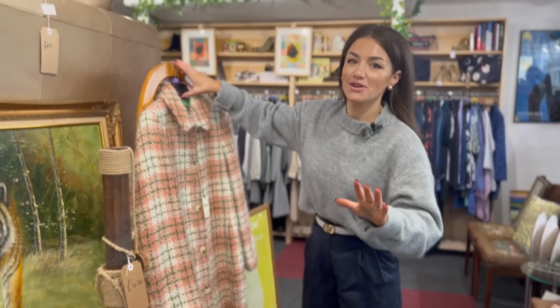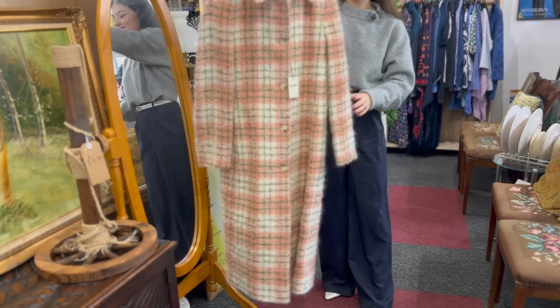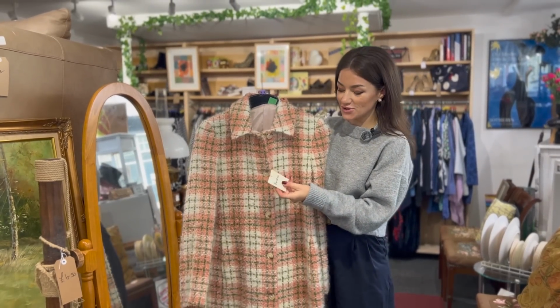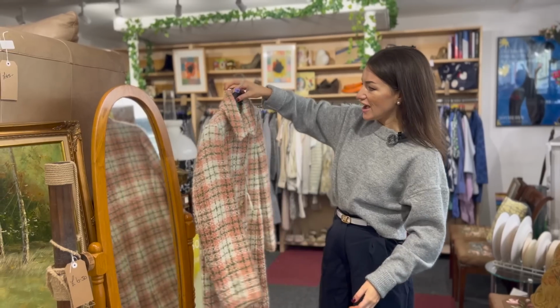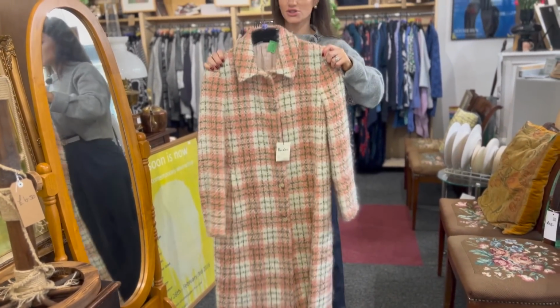I was just about to close out the video, but then I spotted this Bowden coat. How stunning is this? Look at the colours on this. This here's £25. It's new with its tag. It's got its little button here as well. That, firsthand, you are looking at way over £100. And the colours on this are just stunning.